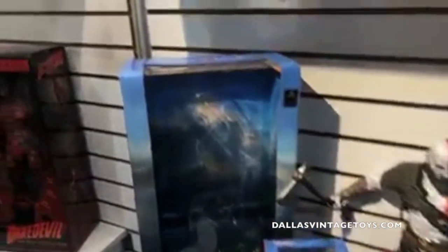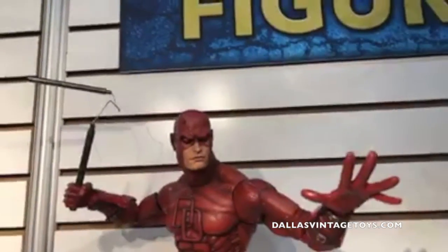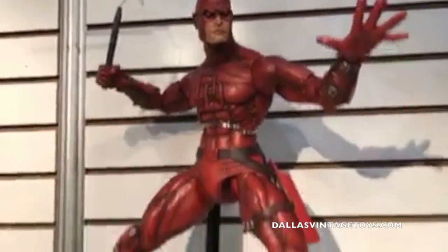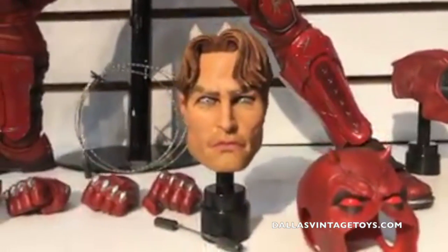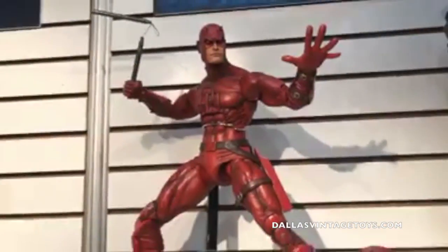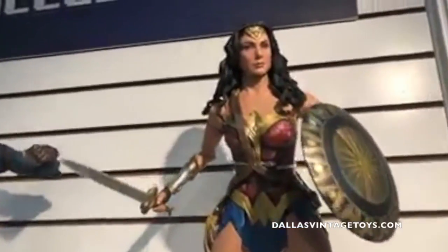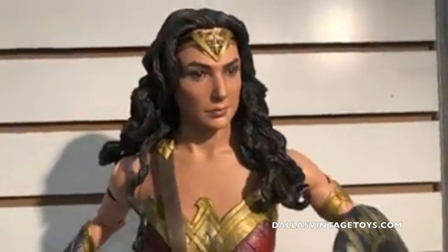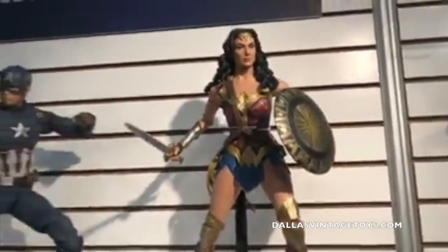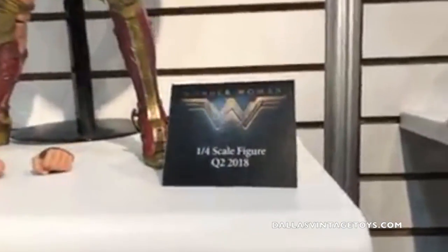Okay. Comic book Daredevil. So it's based on the comic book. He just arrived, actually. We got him a couple weeks ago. He's the second in line behind the original set, so it's his specific comic book line of quarter scale. Great. Nice. Quarter scale, coming out just a little bit later this year.